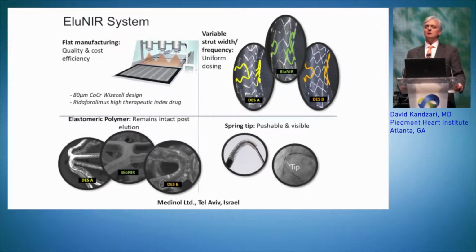trial. The reticulocyte-eluting EluNIR stent really comprises, I would say, 5 distinct novel attributes, specifically the drug reticulocyte that we'll discuss briefly in more detail, but also a thin strut cobalt stent design that has variable strut width, as previously introduced, that permits more uniform drug distribution under more variable vessel conditions.